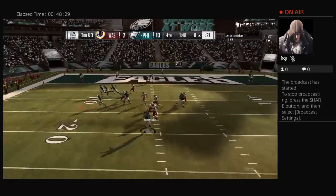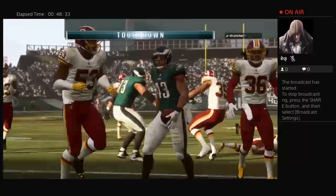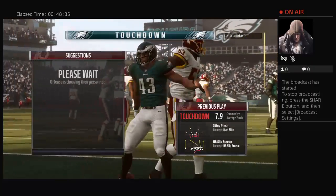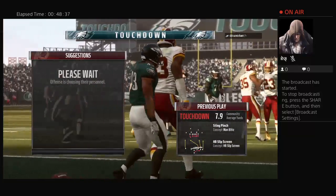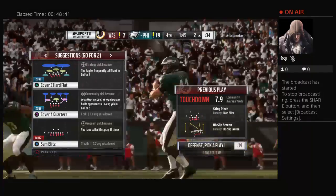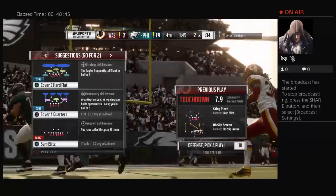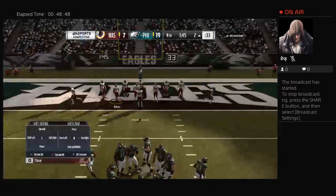Wentz to throw. They'll try and set up the screen. It's complete. And he is into the end zone. Touchdown, Philadelphia. Darren Sproles from 8 yards out. And the Eagles add on to their lead. Well, that was absolutely ideal for them, wasn't it?